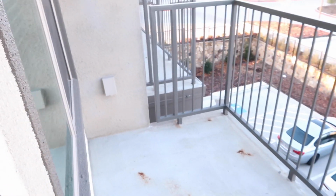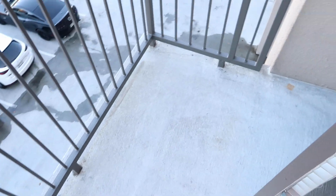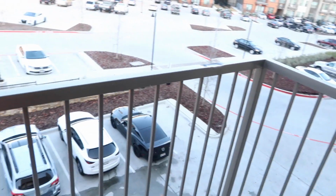Of course, I have a patio. It's a push. So cute little patio. It's big enough. I'm the first person to live in the apartment, so that is good. This is like the outside of my community.